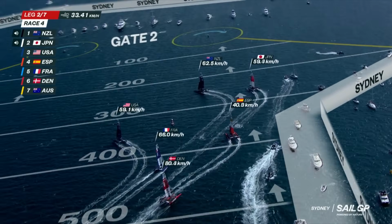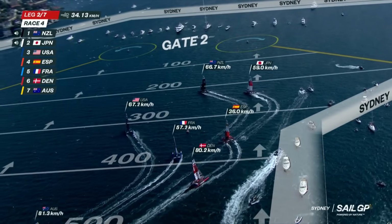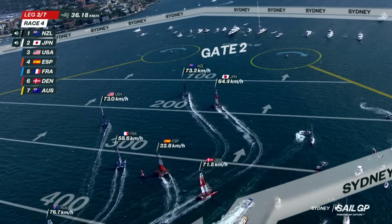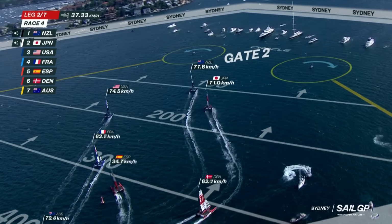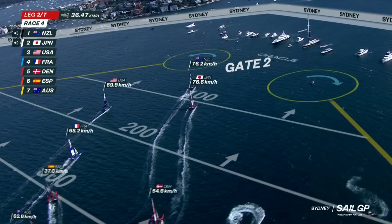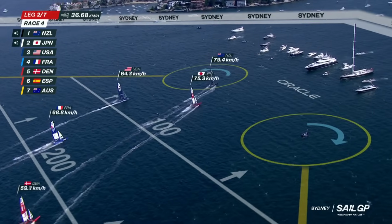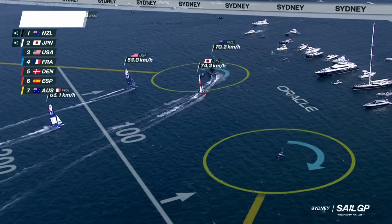So maneuvers coming early for both the Kiwis, the Americans, and now Japan. And guys, this course is just shrinking because of the speeds. Look at the speeds of the Kiwis, topping more than 70 kilometers an hour. As fast as they come into gate 2, New Zealand trying to keep it simple with a left turn coming up. They will lead here on the first round up.